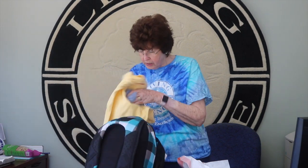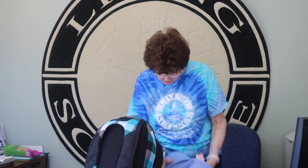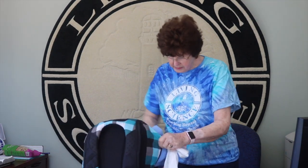Okay, so let's see. I got my extra shirt, very important in case I get wet. Got my socks, got the shoes already in the car. Take extra shorts or long pants or something, always the hat. I'm going to have to stuff this in, but you should take a towel. Should have looked for a smaller one, but that's okay.